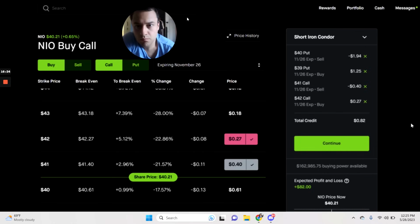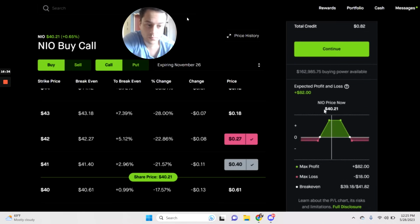So for me, this is one of my favorite strategies. This is what I teach a lot of my students because I love collecting a credit to begin with rather than paying money up front. I'd rather collect some money coming in. This strategy is a little bit more advanced. However, you can turn $180 into $820.